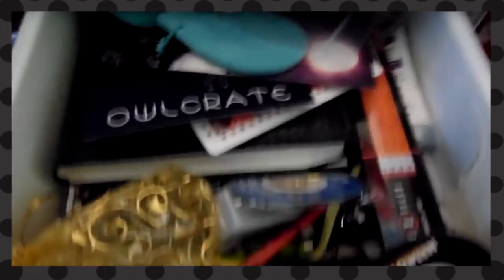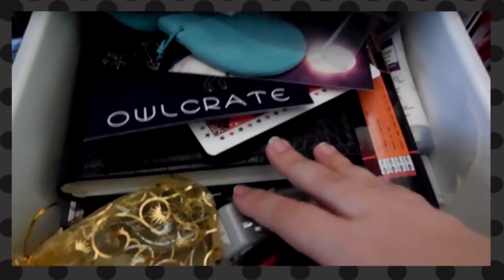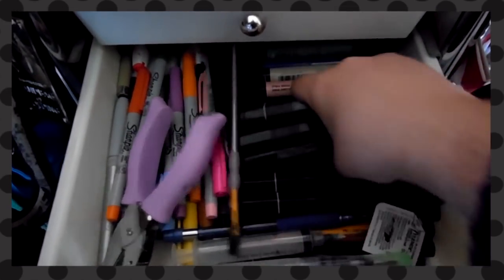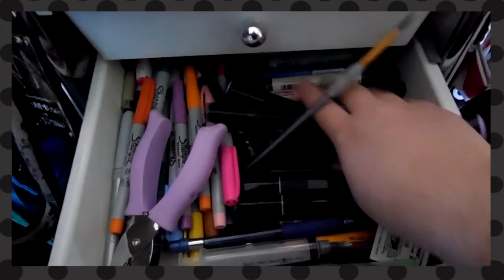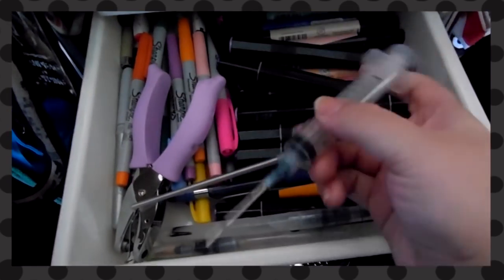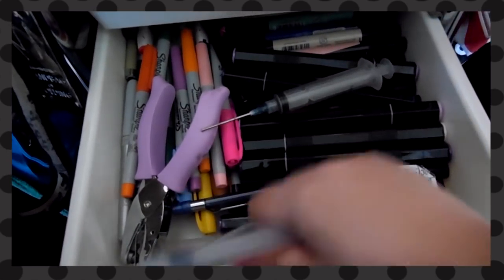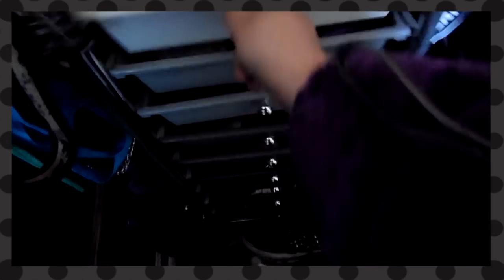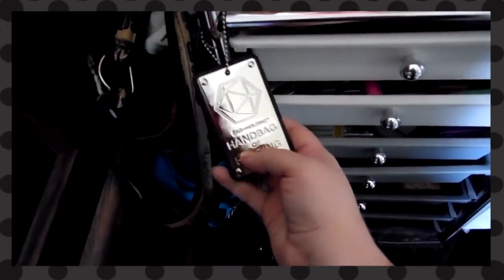So in here is my pin section of this and random loot crate stuff. I don't really use this, and I really don't like this shelf. So here are my other markers that aren't my Copics, and random brushes. And then I use these to refill my ink pens, and then I have the water brush pens for when I paint. It'll close. Here was a little plaque that came with my handbag of holding.